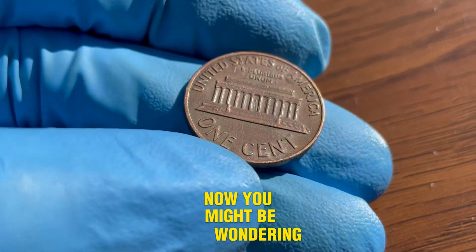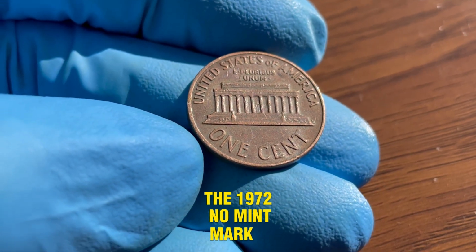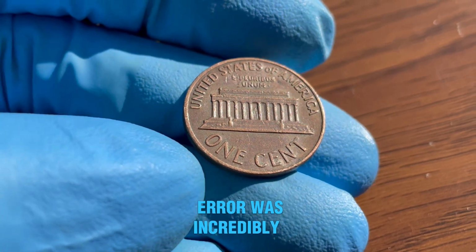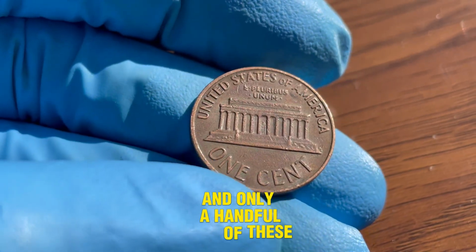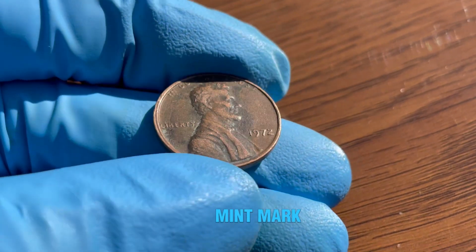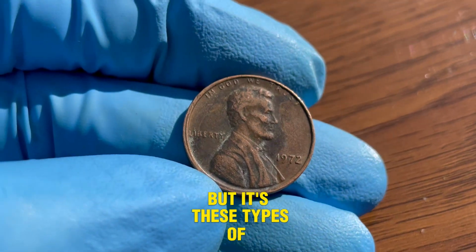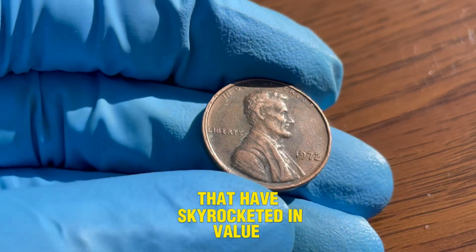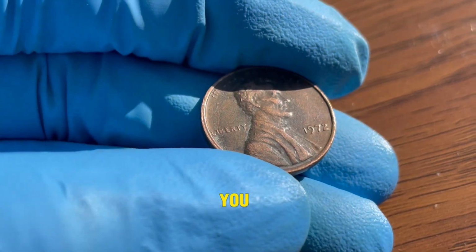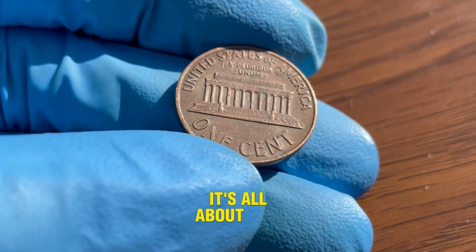Now, you might be wondering, why is this so valuable? Well, the 1972 no mint mark penny is a key piece in the world of error coins. The error was incredibly rare, and only a handful of these pennies were ever discovered. Since they were issued without a mint mark, they were quickly overlooked by most people at the time. But it's these types of rare coins that have skyrocketed in value over the years. To understand why this penny is worth millions, you have to know a bit about coin rarity. In the world of rare coins, it's all about scarcity.